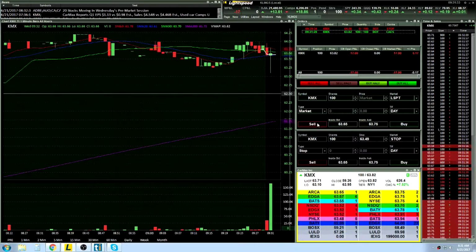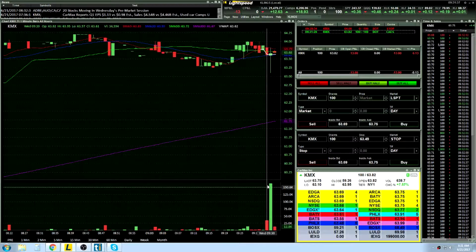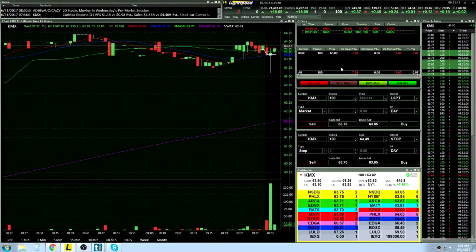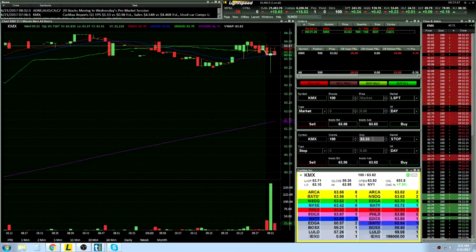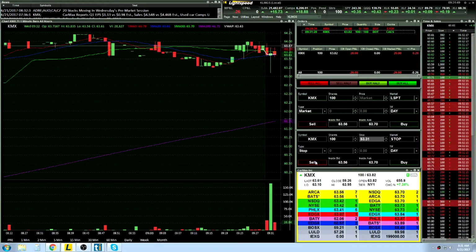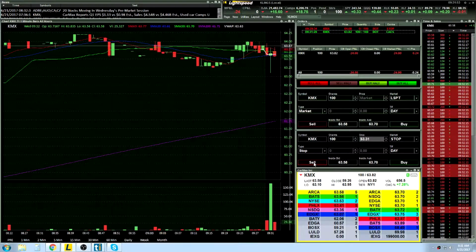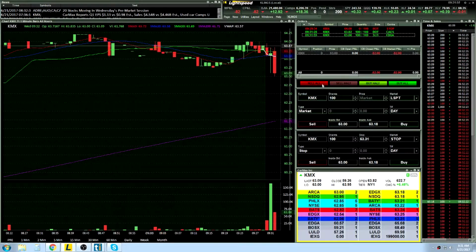I got in at 82. I like how it pulled all the way down and it's starting to shoot back up here on huge volume, so I'm thinking it's gonna break over the highs on this candle here. So then my stop loss would be at 31. Hopefully I don't have to put it in here. Oh. Ow, that hurt.